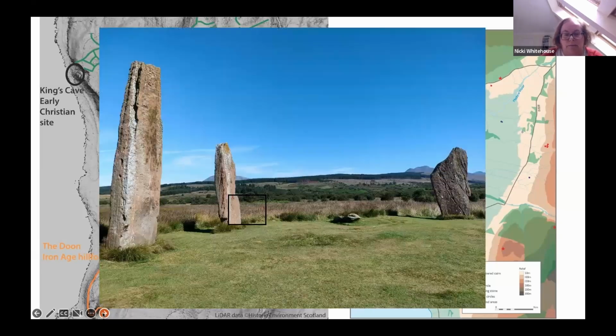Here is an image of Macri Moor, a site I imagine many of you are already familiar with, a hugely important ceremonial site.